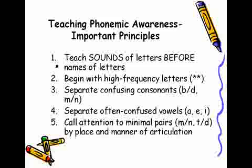You want to separate your often confused vowels, the a, i, that are produced in the front of the mouth. And later on, you want to call attention to these minimal pairs by where they're made and how they're made. Research indicates that knowledge of sound-letter correspondences contributes to decoding performance, but not knowledge of letter names. For example, how does knowing H help a child pronounce hat?